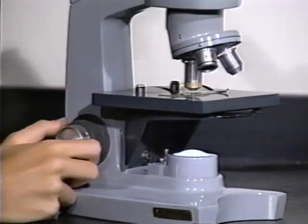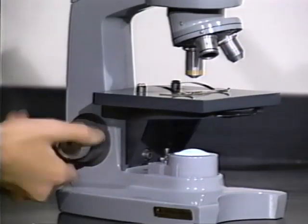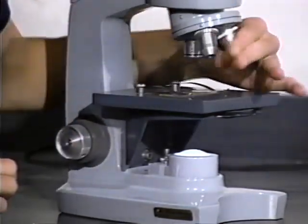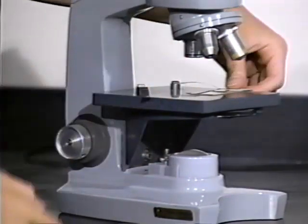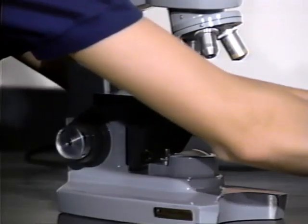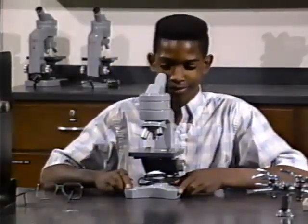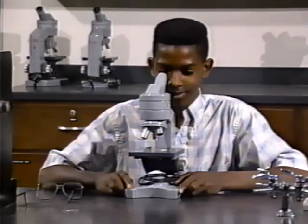Once the specimen is focused, you can change directly to higher magnifications without changing the focus. However, move the nosepiece carefully so that the newly selected objective lens doesn't strike the slide. This could damage the lens and the specimen. When looking through the eyepiece, many people keep both eyes open to lessen eye strain.